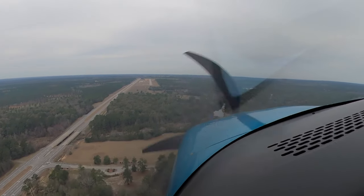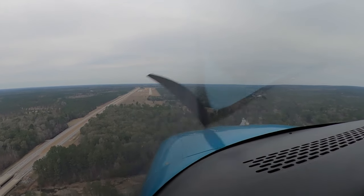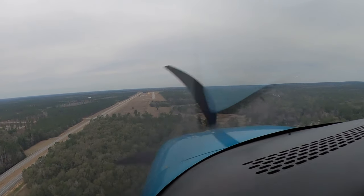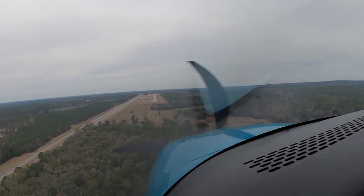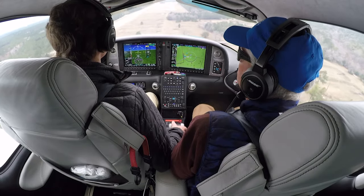Bird. Should be a slight wind off our right. Yep. Not much though, 5-0, something like that. Narrow runway.